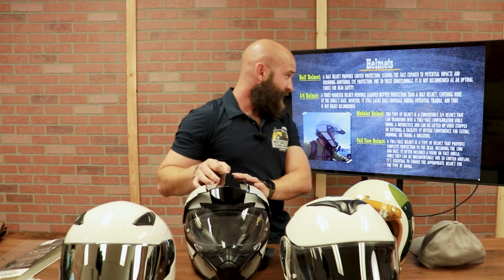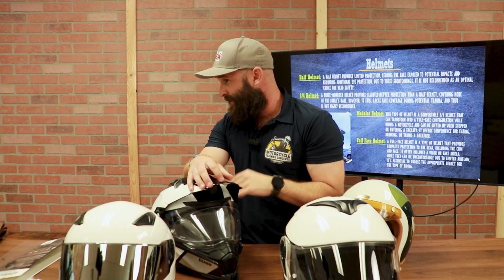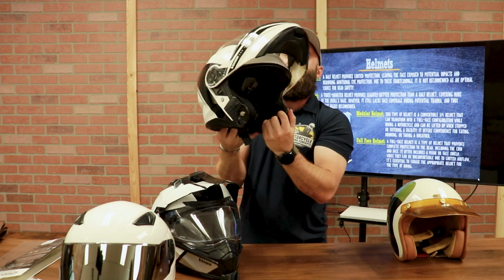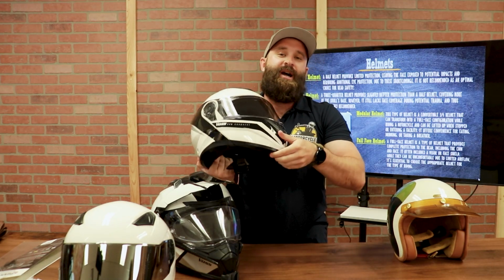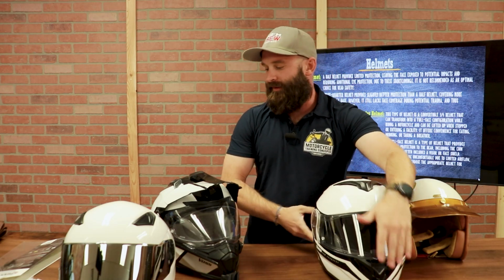So, to recap, do not get a half helmet. It doesn't protect anything. If you get a 3/4 helmet, it protects at least the back of the skull. If you get a modular helmet, you basically get a 3/4 helmet and a full face helmet. Make sure you ride with it down in full face, but when you're stopped, go ahead and pop it up and enjoy yourself. Grab yourself a drink, eat, whatever it is. If you want to eat with your helmet on, I don't know. That's kind of cool, I guess.